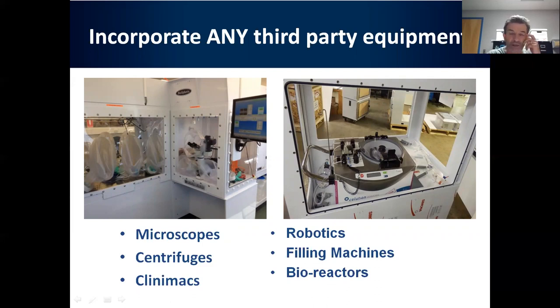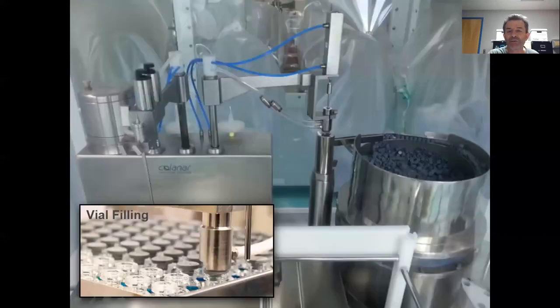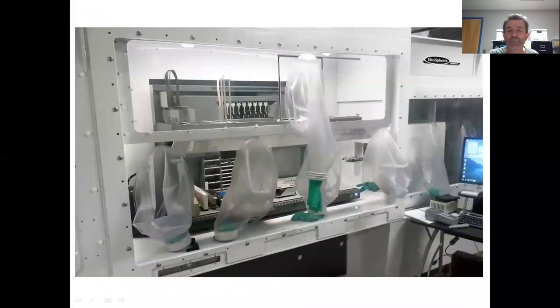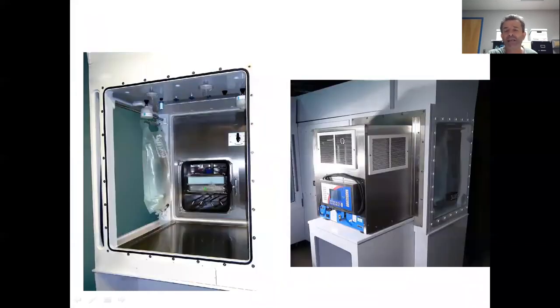For example, many machines give off heat and particles, and we negate these so that there's no disturbance to the cell optimized environment. But we can accommodate virtually any equipment: floor standing centrifuges or benchtop centrifuges, automation or filling machines, any type of bioreactors, other benchtop equipment, liquid handlers, analytic machines of any kinds. And wherever we have an opportunity to select equipment that has the mechanicals on the outside, like this lyophilizer, this is a nice choice.